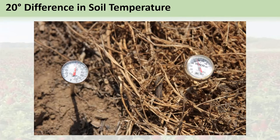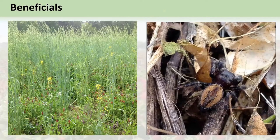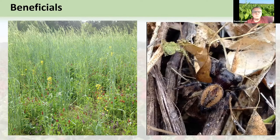The beneficials were something else that we noticed, especially the spiders. When we started growing the cover crop, we could see just the webs and more insects all out in the fields. And a lot of the insects were things that were really going to help us out and fight some of the pests. And also when the cover crops bloom, you attract a lot of bees, bumblebees and honeybees, and you'll see a lot of benefit to the bee population from the blooms.